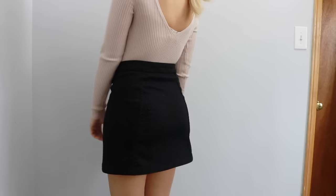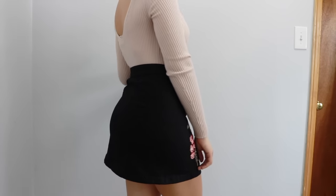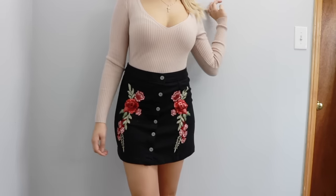I got this skirt in a size 10 and a US size 6. The reason why I got it in a size 10 is because my hips are actually 39 inches when measured, and my waist is 26 inches when measured, so my hips are a size 10, whereas my waist is like a size 2. So it's really, really difficult for me to find clothes like skirts and jeans and shorts that actually fit me properly, that fit my waist and also fit my butt at the same time.